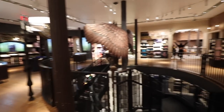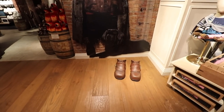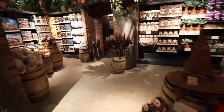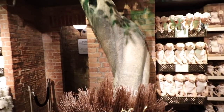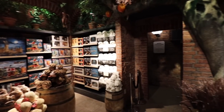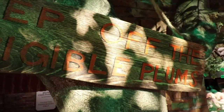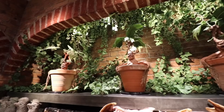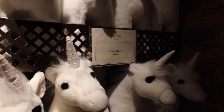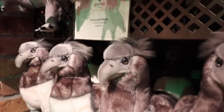Now let's go from the atrium into the fun toy section and take a look at Hagrid. You can stand in his shoes and see how tall you measure up to Rubeus Hagrid himself. There are various plush items in here and other fun toys, and a dirigible plum tree. How fun is that? For $30, you can get a unicorn plush or a Hungarian Horntail plush. $39.99 for Buckbeak.